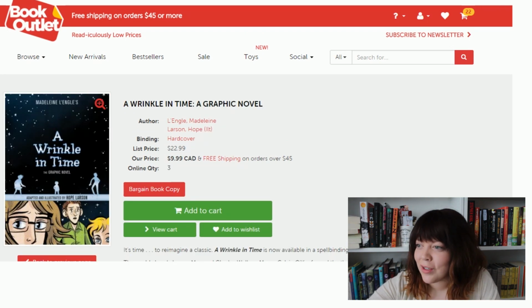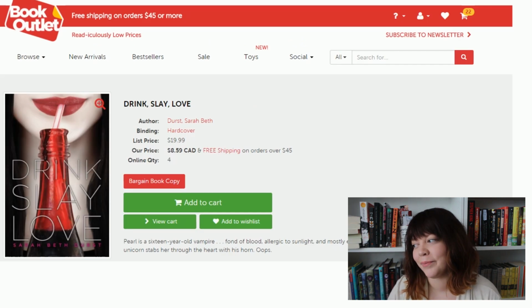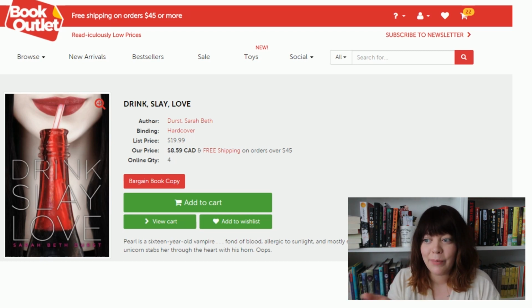I don't have anything that actually looks like that. Oh yeah, I have to do that, don't I? And we're trying to be scientific and choose books just with similar covers. They don't have to be the same type of book. I don't know what this is about, but it looks like a vampire book to me. That would just be my first instinct.